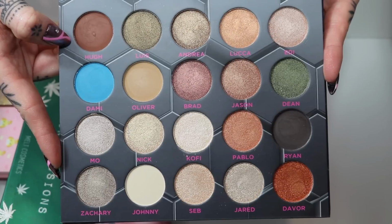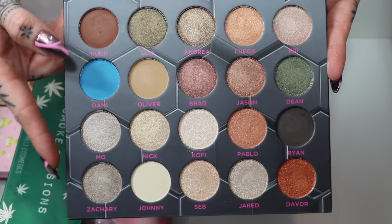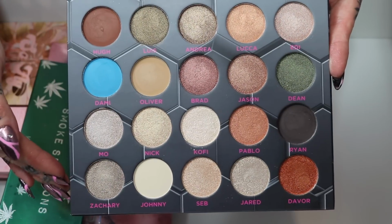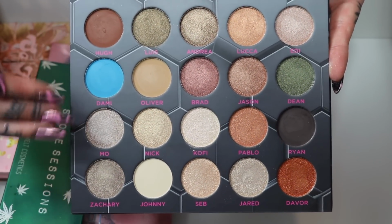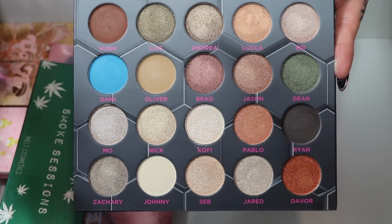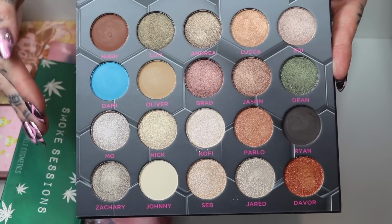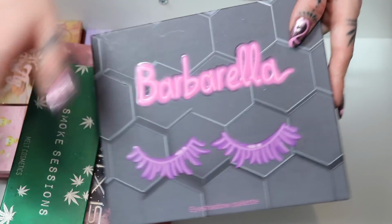I don't know. I think it was the color scheme and the fact that out of 20 shades, only 5 of them are mattes, the rest are shimmers. That's just a personal preference. I'm not the biggest fan of palettes that have the majority shimmers, especially ones that just have a very similar kind of feel to them. So I'll see if I can get this one away. So all 3 of these are gonna be leaving today.